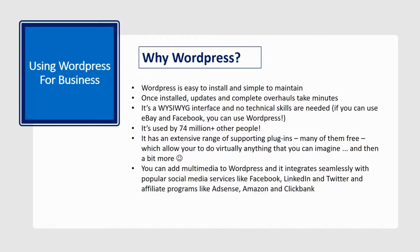It has an extensive range of supporting plugins, and plugins, as you'll see later on in the presentation, are things that give your website extra functionality. Plugins add social media buttons, and they take care of the SEO, the search engine optimization. And of course, you can add great themes to your WordPress site. You can make it look and feel exactly the way that you want it. And of course, really important these days, we need to add Facebook, LinkedIn, Twitter, all of the bits and pieces, the social media things that you need to have on a website. And again, with WordPress, that's a really easy thing to do.